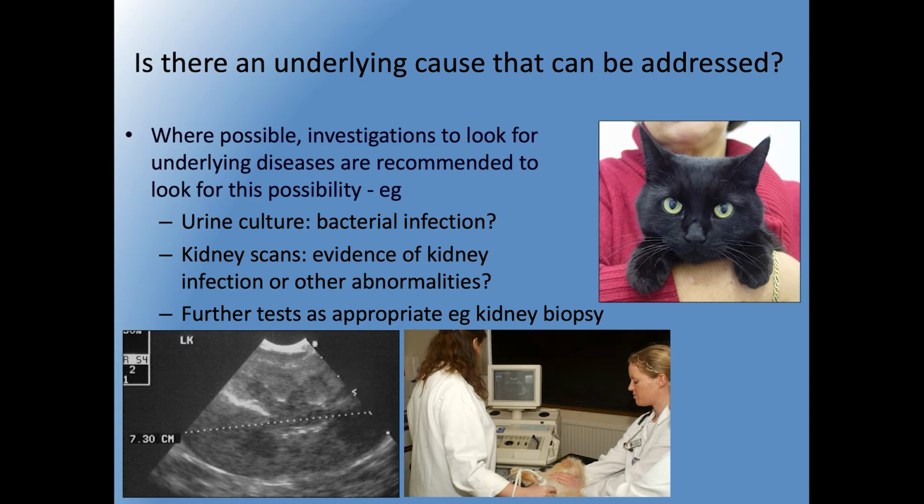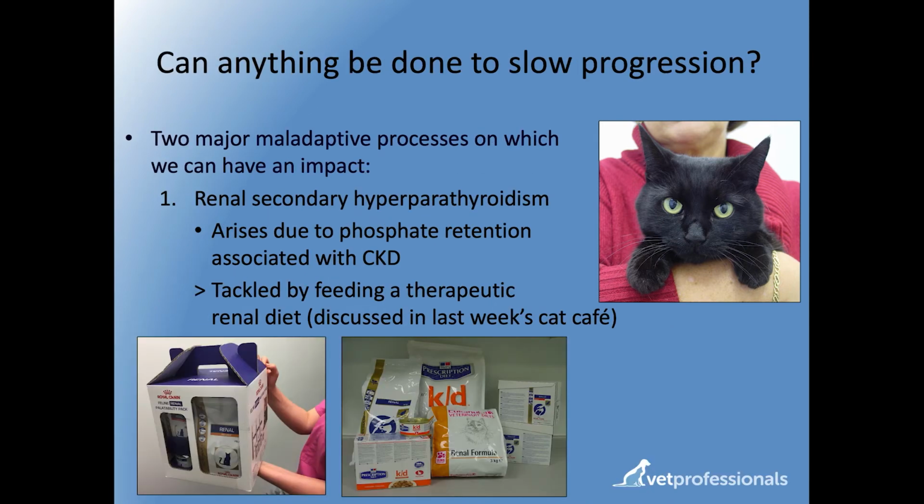So any investigations that help us to understand as best as possible, is there an ongoing underlying disease process present in the cat that we can do something about, are going to be helpful. So where possible, I think follow your vet's recommendations regarding the need for further investigations.